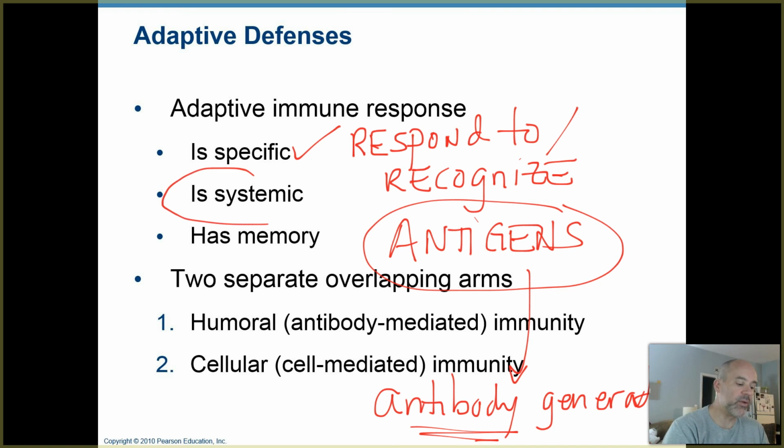Adaptive immune responses are systemic, so once they're generated, they spread all the way across the body. They're not local. A lot of times inflammation is just occurring in a local area, but what if some of those microorganisms escape to other parts of the body? It's good that these adaptive defenses are systemic. They spread across the whole body. Memory.